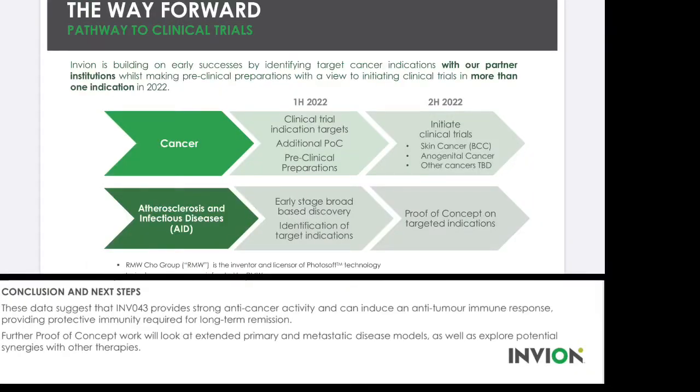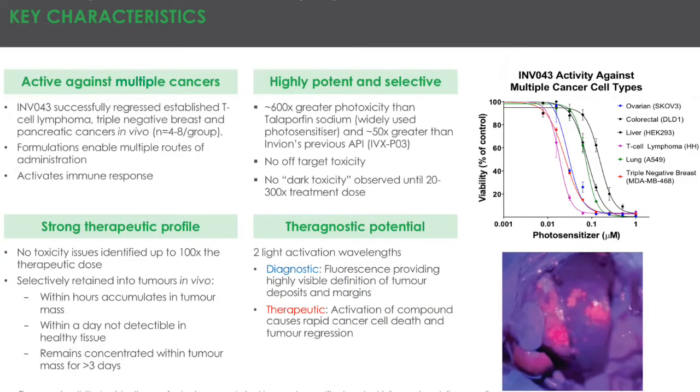So what is next for the company? Well, they are continuing their preclinical studies, which could include testing against metastasized cancer, followed by phase 1 clinical trials in the second half. Will the treatment be effective against metastatic cancer? Well, we will have to wait and see. However, we can see from its fluorescent diagnostic properties that the drug does accumulate in the tumour deposits and their margins. So the treatment may potentially be effective against metastatic disease.